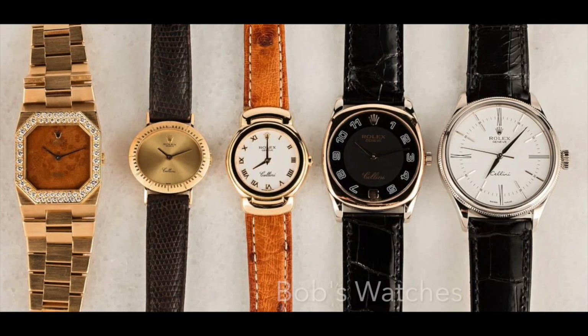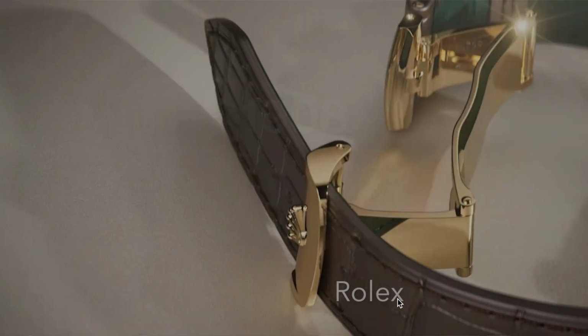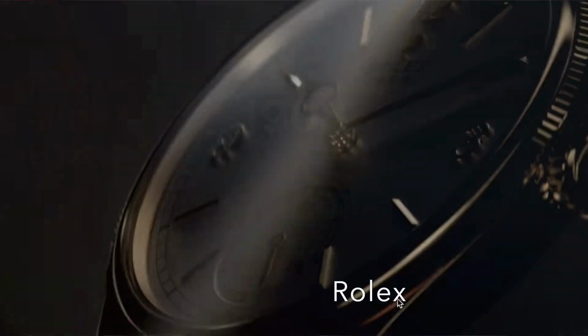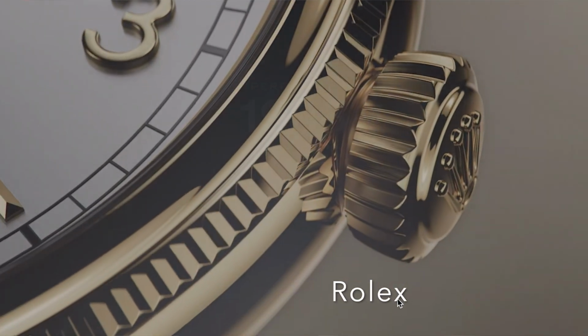If you look at the Cellini line, its entire history, there's a lot of variation in the designs that came up. They were constantly changing up the designs of the watch. I'm speaking as someone who only knows a couple models off the top of his head. They still make Cellinis though, don't they? They make the 1908, which is basically the evolution of the Cellini, but they dropped the moon phase. It's a bummer.